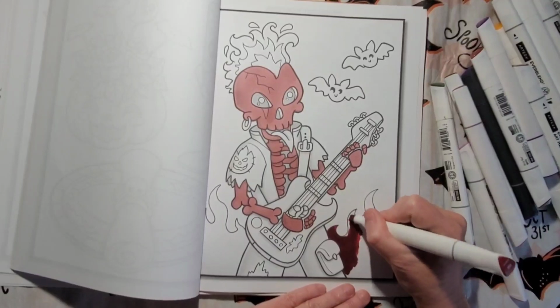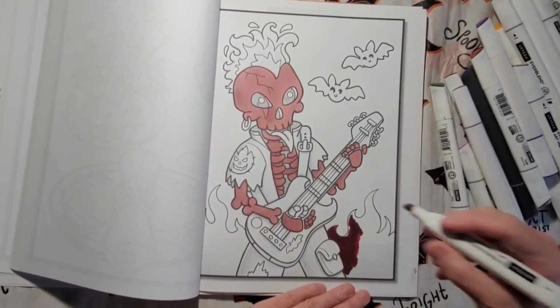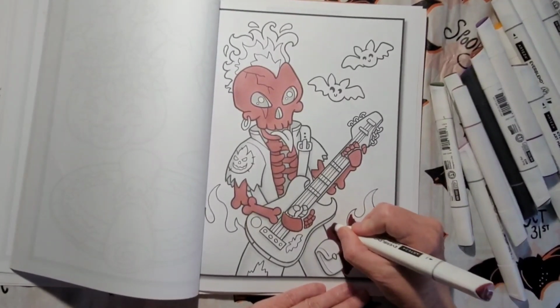Burgundy, I like. Burgundy, yes, I like this color.